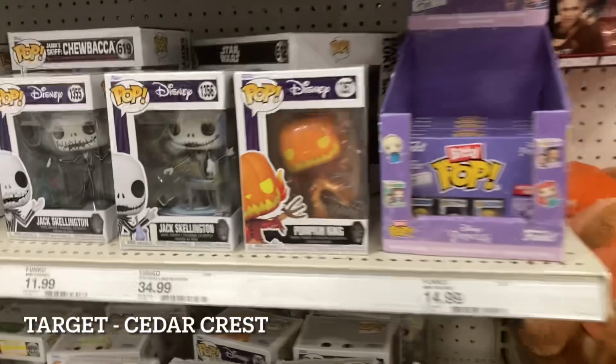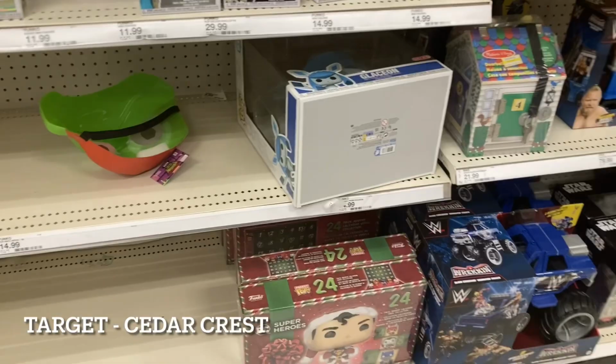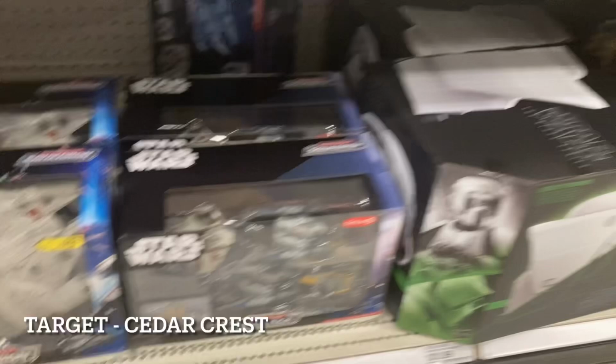Oh, there's some Halloween stuff. About done at this location. We're going to check the end caps, and if there's anything else interesting, I'll show you. But other than that, I think we are about done here. And wow, holy smokes. This store did not disappoint.